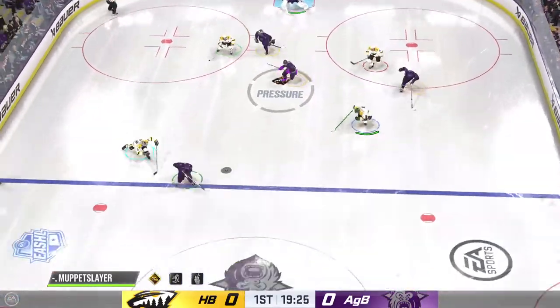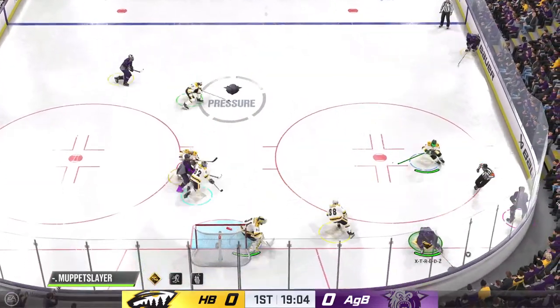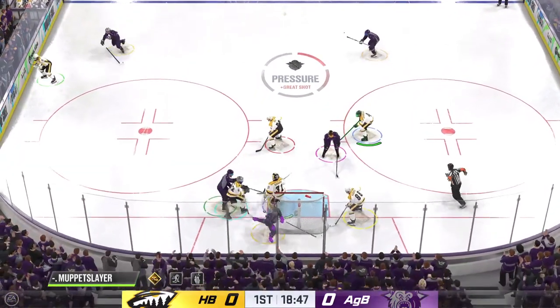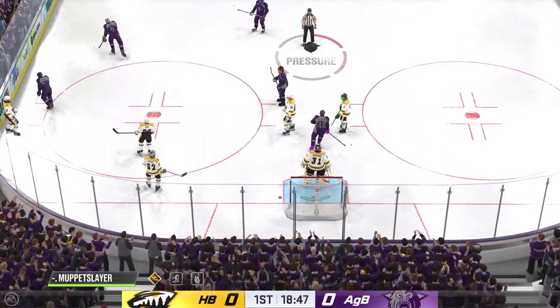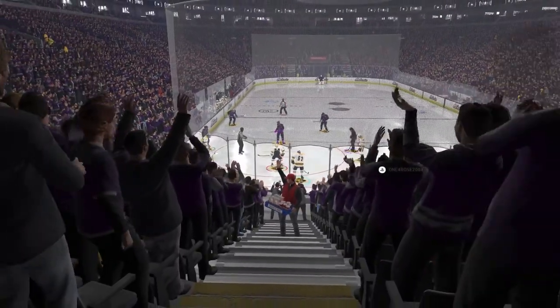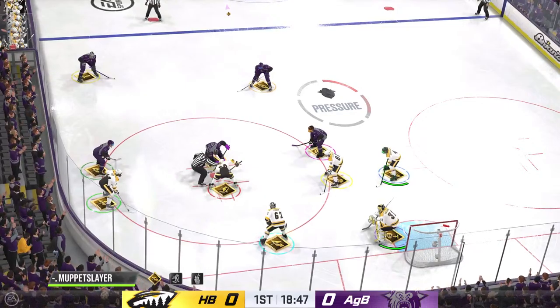And forces a huge turnover here with the steal. Into the corner now. Oh, she's going to try the wraparound. And they'll get a breather as the goaltender covers it up. Lots of hockey left to be played in this period. We've still got zeros on the board.